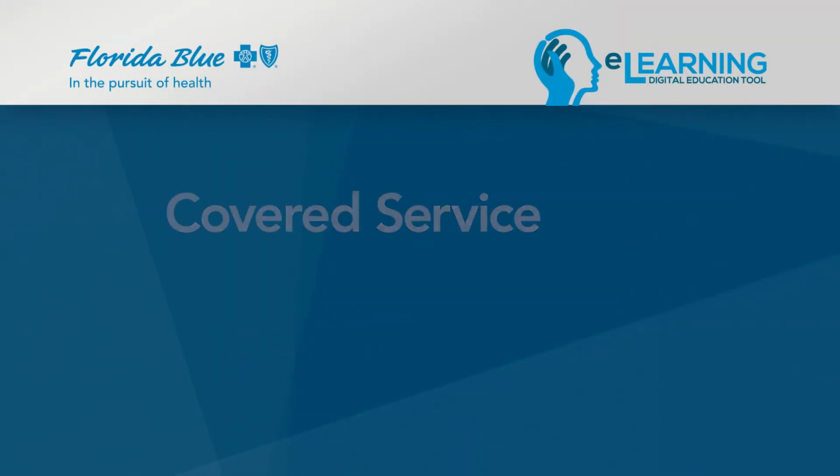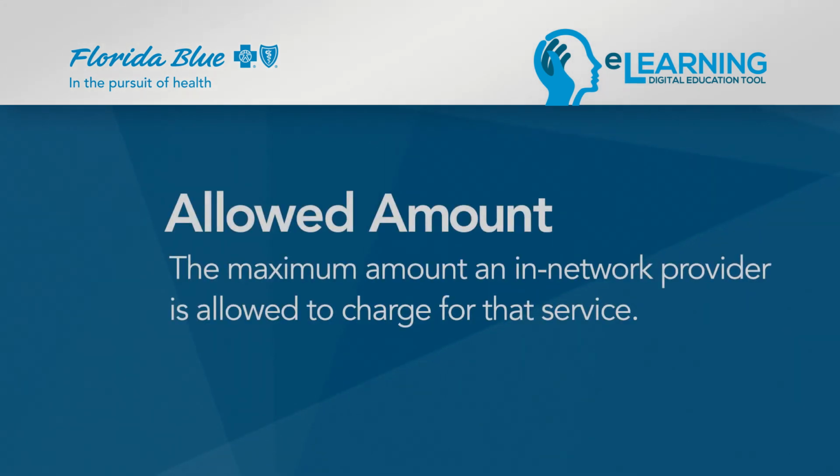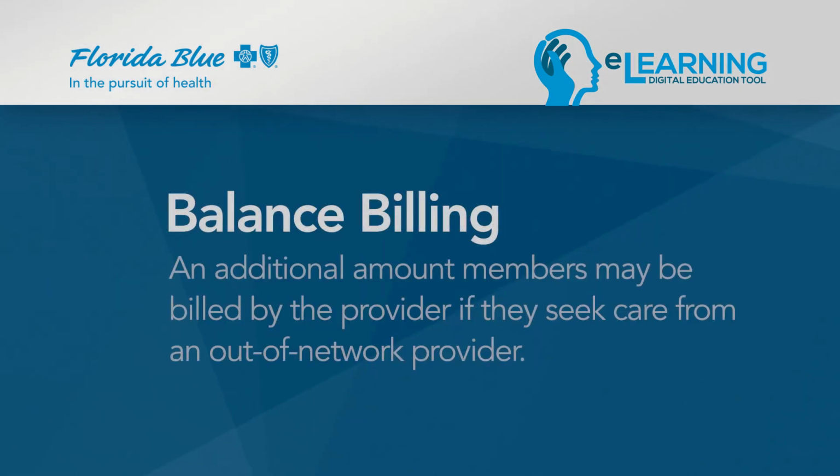The last few terms we need to cover are covered services, allowed amount, and balance billing. A covered service is a medical service that is an eligible expense under your health plan. The allowed amount is the maximum amount an in-network provider is allowed to charge for that service. Balance billing is an additional amount members may be billed by the provider if they seek care from an out-of-network provider. This is why we always recommend using in-network providers, so you will never pay more than the negotiated discounted rate. Okay, now that we've covered the important terms, let's move on to the summary of benefits.